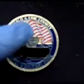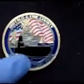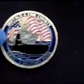And here we have the flip side of the Sullivans coin, and that's the new Buffalo and Erie County Navy and Military Park logo with the three ships: Little Rock, Croker, and the Sullivans, superimposed over a U.S. flag. Okay, USS The Sullivans DD-537. It's a Fletcher class destroyer.